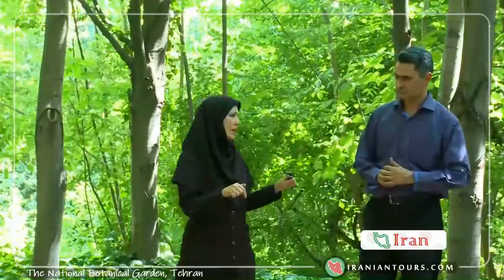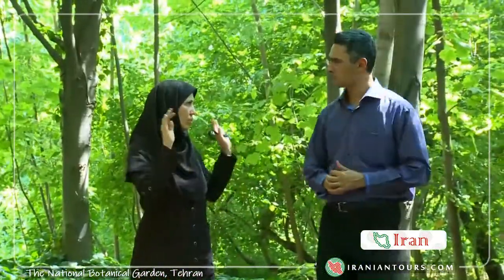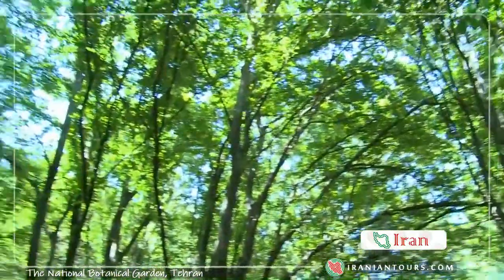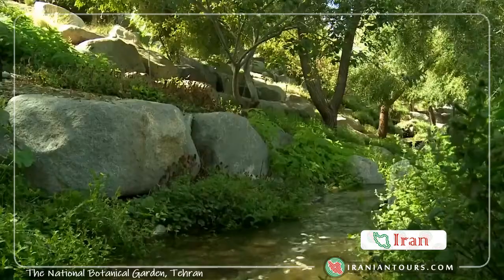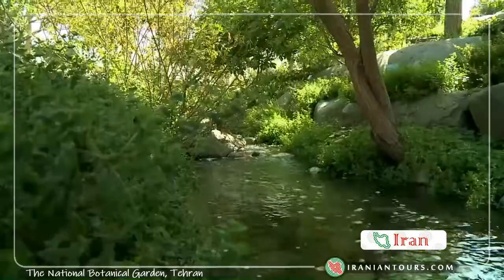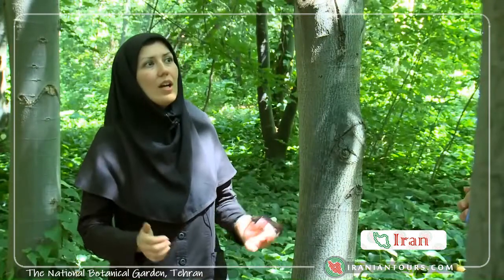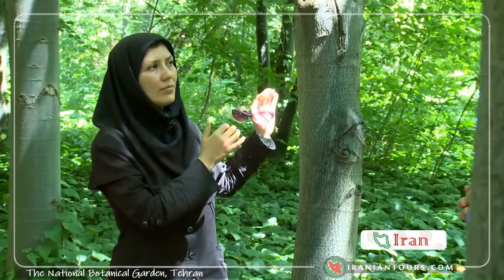This collection is a model of Hyrcanian forest in the north of Iran. Climate conditions are totally different in north of Iran. So how do trees and plants thrive here? There is a river 1 kilometer long that has been constructed here from the north of the garden to Caspian Lake.